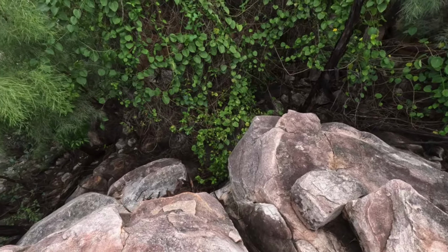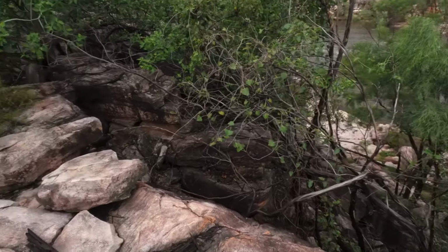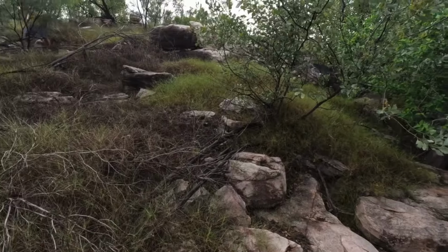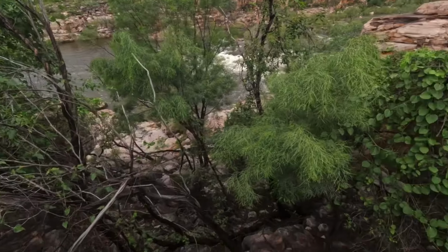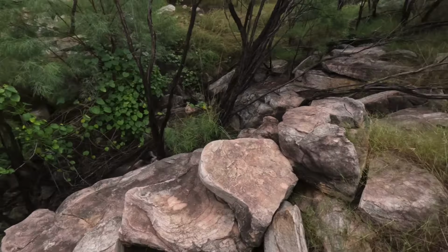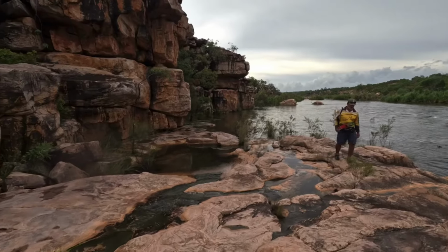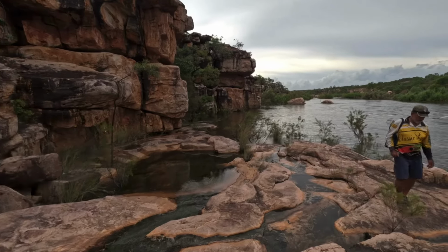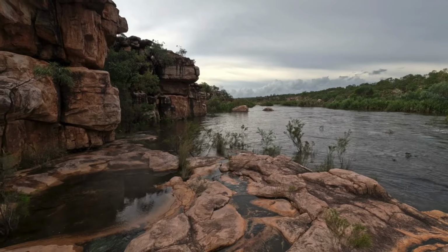Well, I think this is the way down. Yeah, we've been backtracking and looking for a track we couldn't find, but looks like there's a way down here. It's quite steep. Alright, we made our destination. That's the spot we should have swum across there. We didn't know, so we're going back. We'll swim back through there.